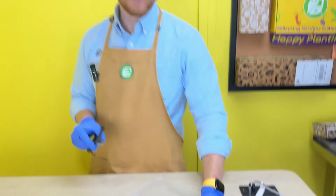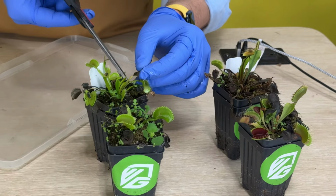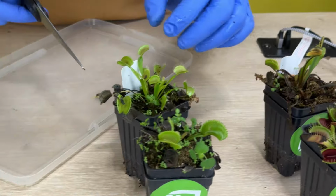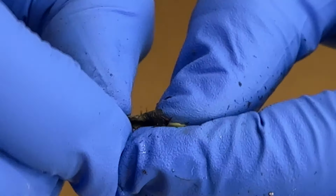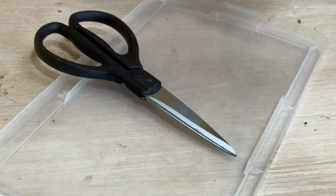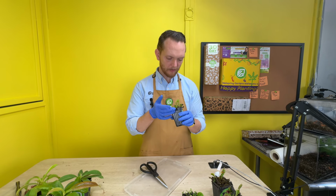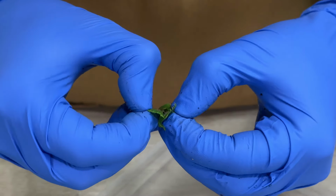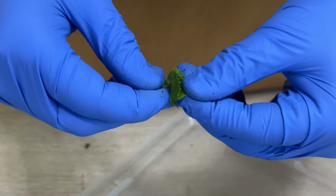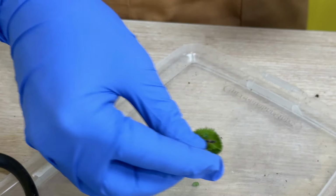Now with the fly traps, I'm only going to cut them open if they're closed and I want to confirm that there's a bug in there. So I'll take him. So the King Henry got a total of 2 flies. No larva, just flies. Oh, we got something. Yep. So the Dente got 1 fly.